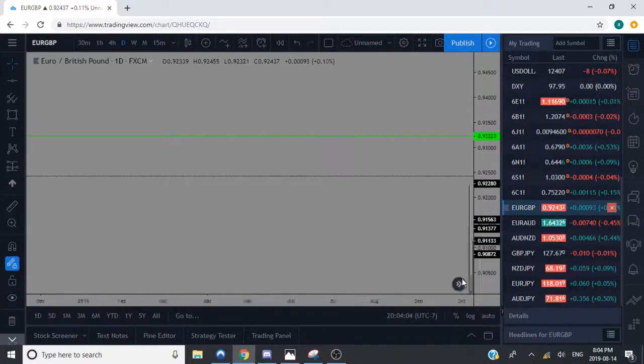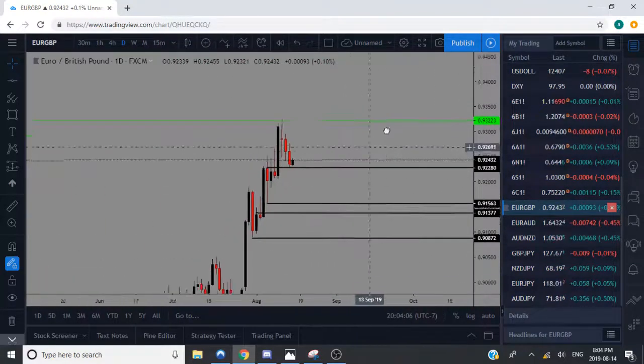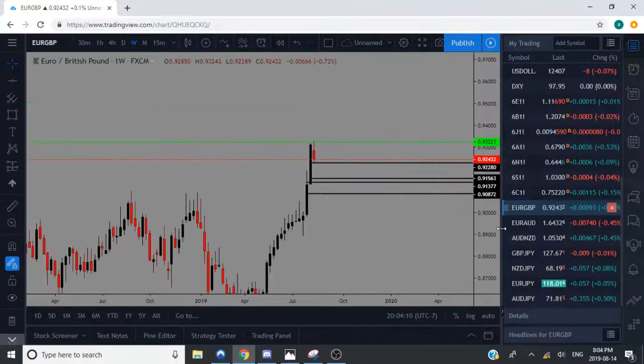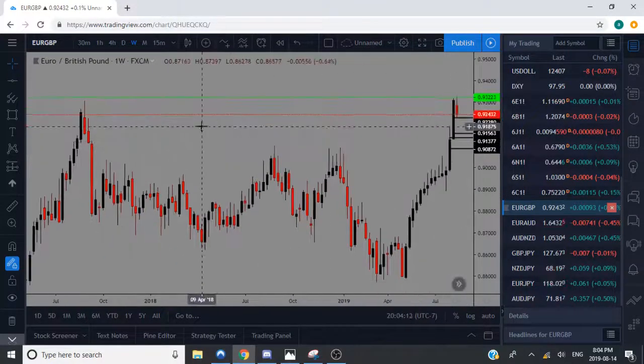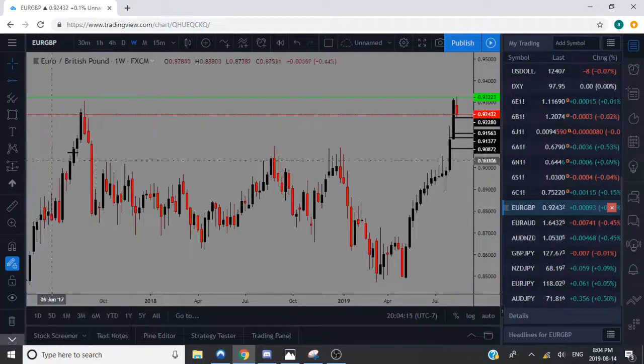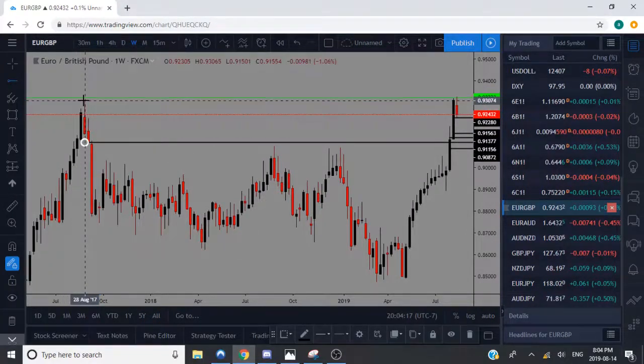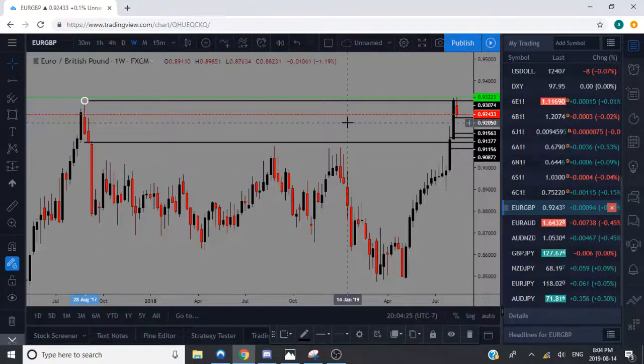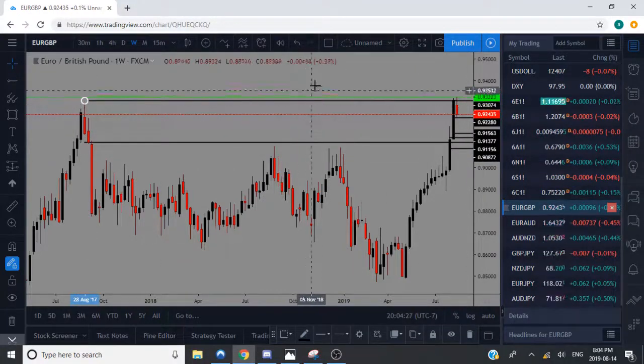I don't know, I've scrolled too far back. There's no real supply back there, so. Oh, no, this is Euro Pound. What the hell? I got sidetracked. We talked about this, so I'm surprised I'm not talking about it more. We had that big weekly supply, you guys remember. Ooh, how excited I was about this supply zone. I thought it was an amazing level, and it is an amazing level.